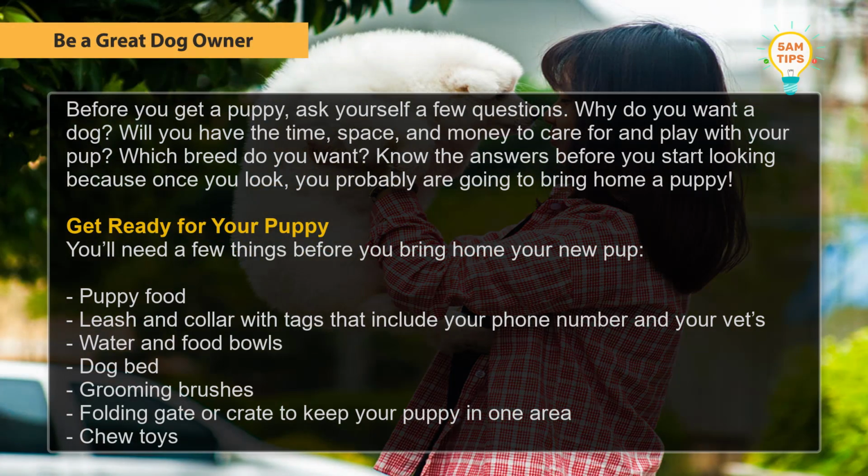Before getting a puppy, ask yourself a few questions. Why do you want a dog? Will you have the time, space, and money to care for and play with your pup? Which breed do you want? Know the answers before you start looking, because once you look, you probably are going to bring home a puppy.